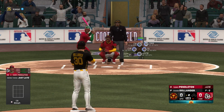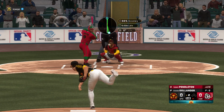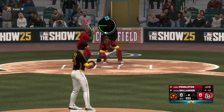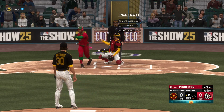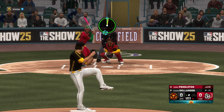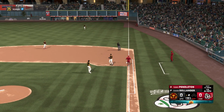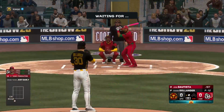Check, that's a swing, no appeal. Count 1-0. That one fouled off. Yeah, that's fouled off. Ground ball to the right side. He'll do it himself. And that quickly, 2 away. Now it's the right fielder, Jose Bautista.